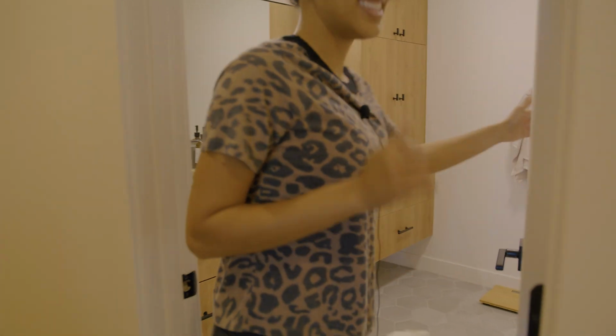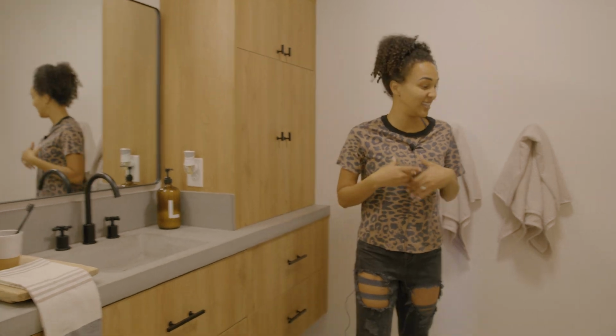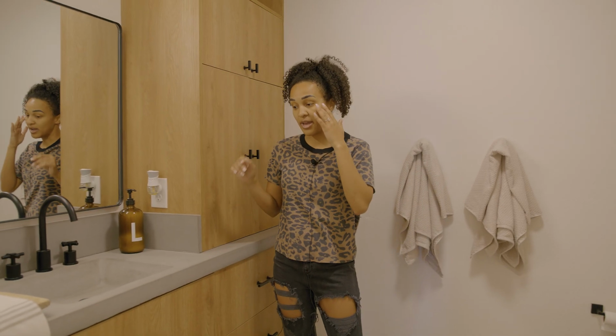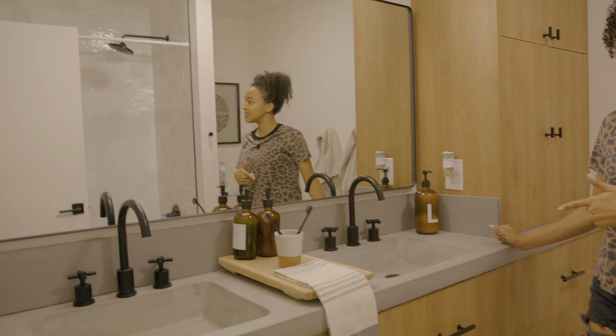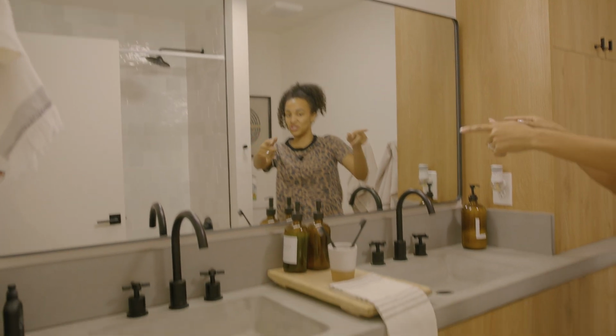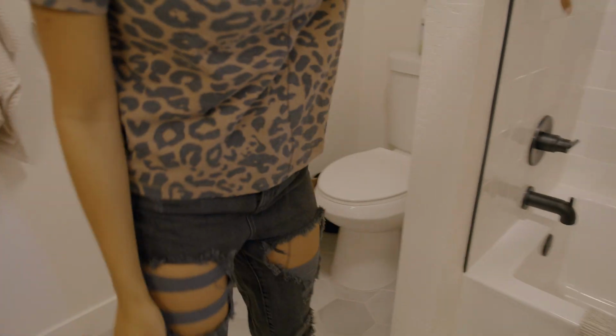All right, guys, this used to be a freaking dungeon in here. It was so dark, it was so nasty. I felt guilty having our guests come in here. So we just brightened it up, painted all the walls white. This is the same concrete that is on the fireplace. We had this mirror custom made to just fit the dimensions of the wall. And then all these cabinets are also custom made. Oh, and here's my tile.